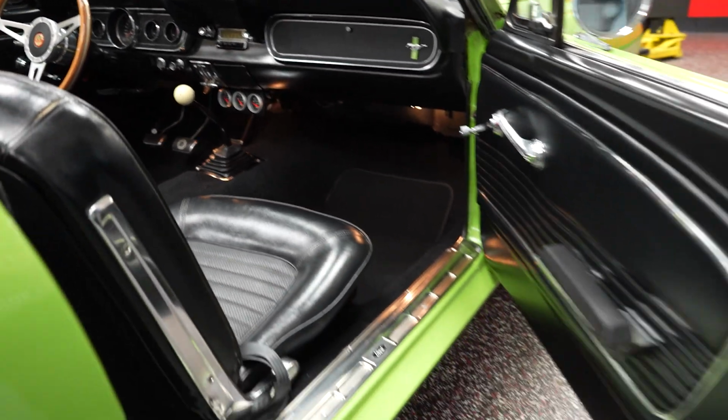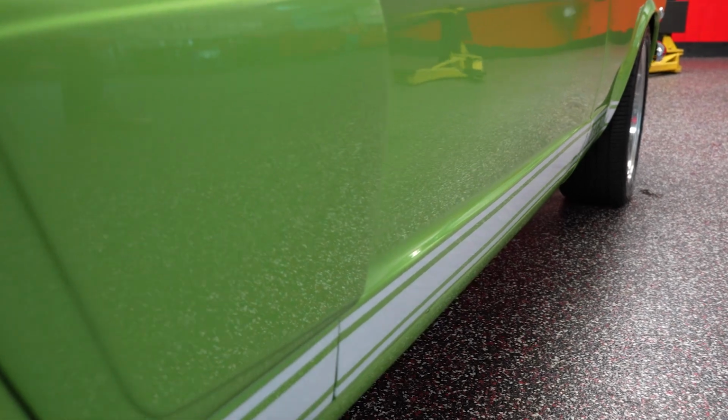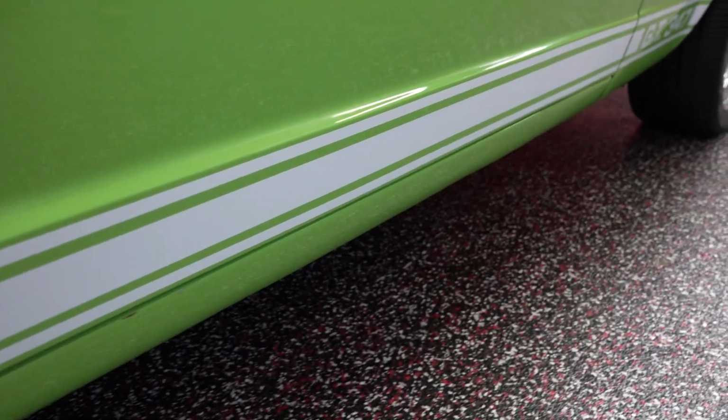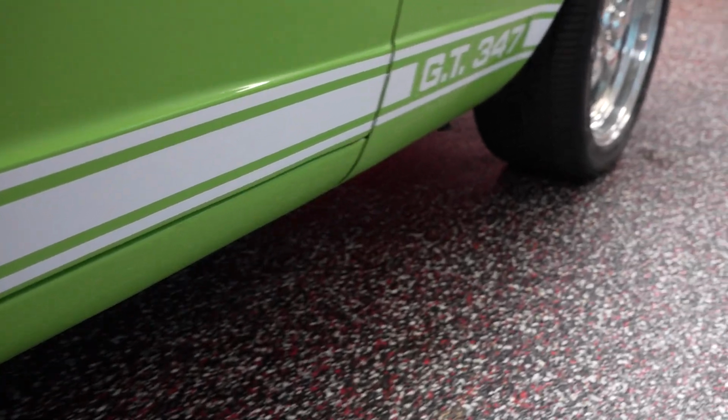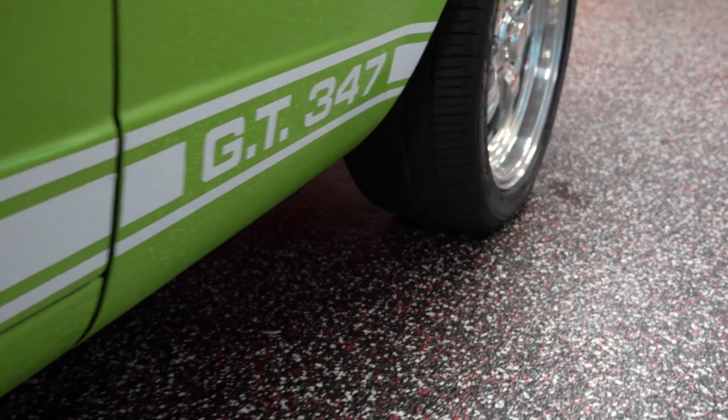We got ourselves a nice little Mustang here. Definitely grabs some attention. When this car rolls by, you're not missing it. It's got a great look with the green and the white and the 347 and the billet wheels and the drop top. Just a real good looking car.